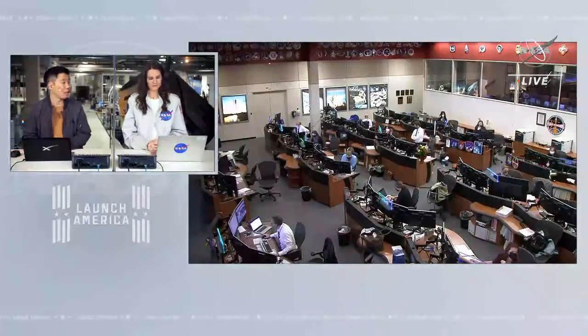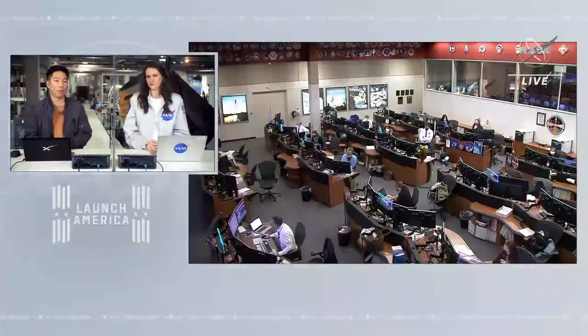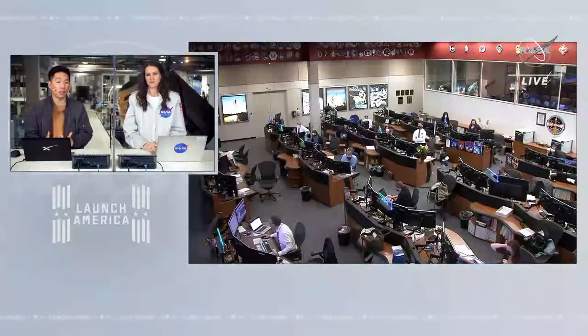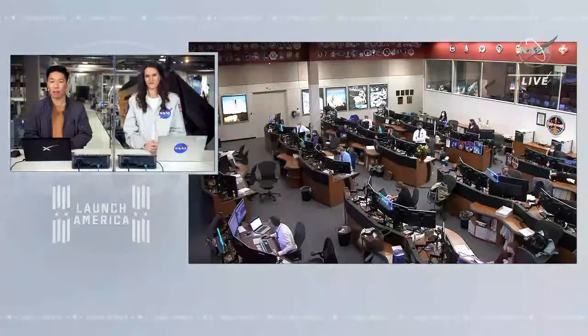And it really has been a joint effort from not just SpaceX and NASA, but the FAA, the Coast Guard, in order to make sure that the crew undocks safely, returns home safely. So it cannot be stressed enough that it really is a team effort to make sure that everyone is doing their part and these astronauts are coming home safely.